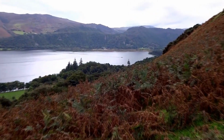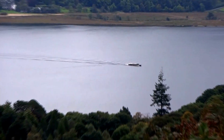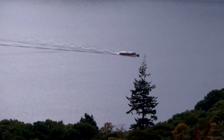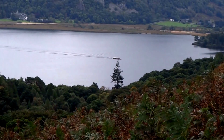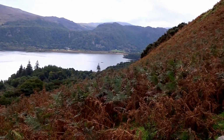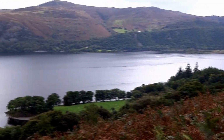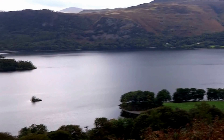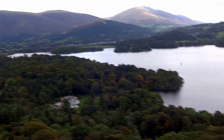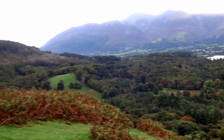In the distance you can see the launch that leaves Keswick, and that goes on a regular basis, so you can get the launch over here if you want that, just to walk around. Because what I'm doing is, after I've been at the top of here, I'm going to come down and do the circular walk around Derwentwater, and now started at Keswick, and like I said before, that's where I parked, and that's where I'll finish in about 3 or 4 hours time.